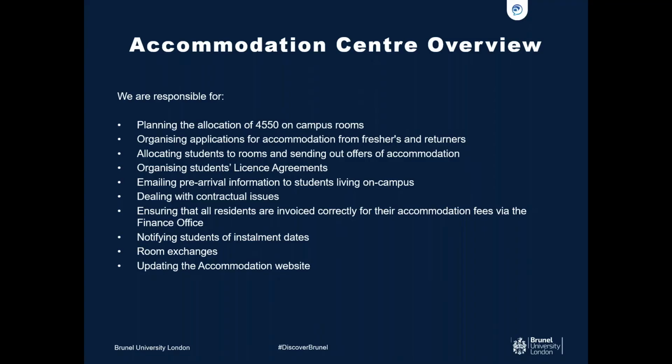So just to give you another overview of the Accommodation Centre, we are responsible for the planning of the 4,500 rooms we've got on campus. Therefore, our halls of residence are planned in such a way that we have areas that are for postgraduates and areas that are for undergraduate freshers and for returning students. We try our best to put you in the appropriate area so you get the best experience for coming and staying at Brunel University. We organise the applications for freshers and returners.